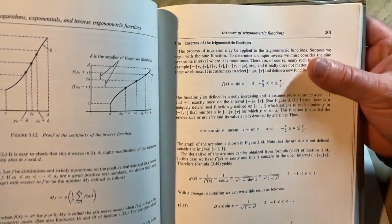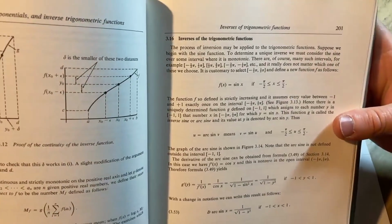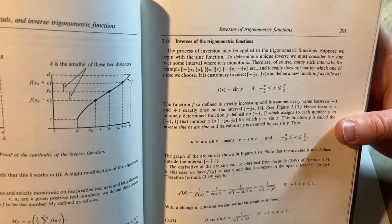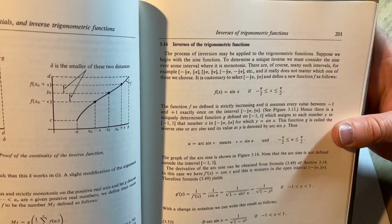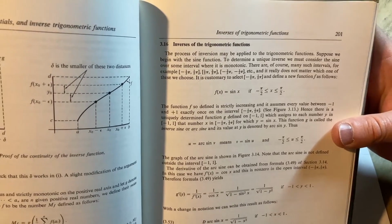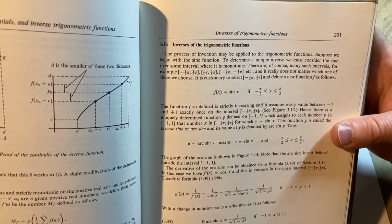Inverses of the trigonometric functions. This is interesting. This is something that people have a hard time with in trig, is computing the values of the inverse trig functions, because they think, you know, you have to pay attention to the range, right? You have to pay attention to the range of the trig function.